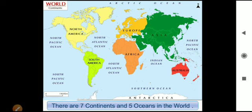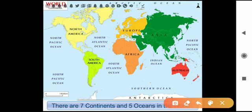Okay, can you see? This is world continent. This is the map of the world. We have 7 continents in the world and 5 oceans. We have 7 continents and 5 oceans. Wow, we're going to learn about all of them right now. There are 7 continents. Let's count together. The yellow is 1. Can you see? That's North America. The lemon is 2. That's South America. Can you see Africa? 3. That's orange. And then Europe is just on top of Africa. 4. Can you see Asia?